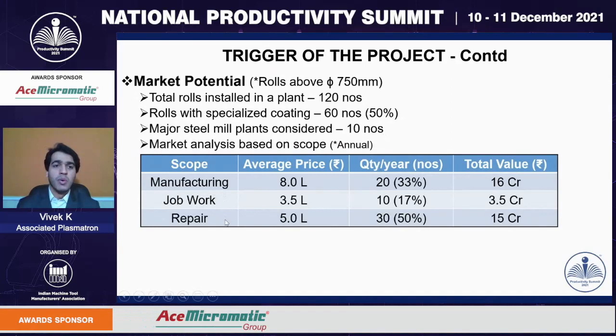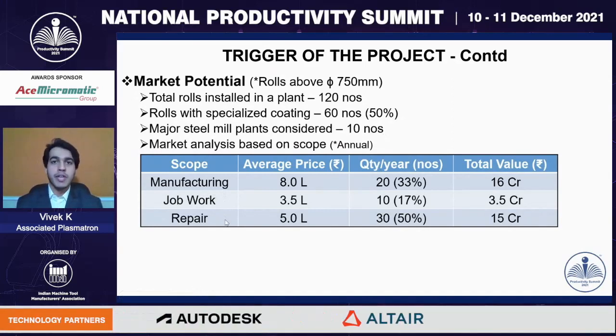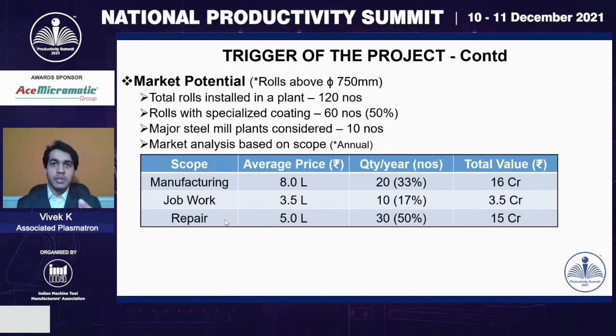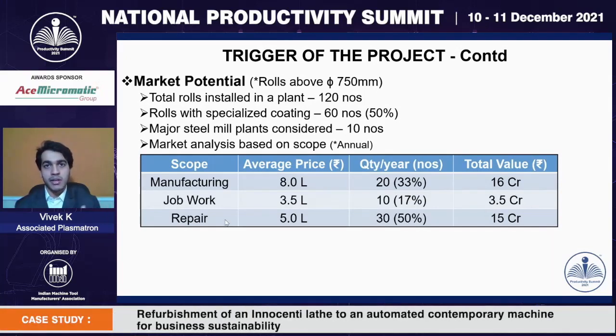So basically, what we do is three kinds of work. First is the manufacturing. These end users directly procure the newly manufactured rolls from us. Second is the job work, where the end user does not directly procure, but might divert the order through an OEM, like a steel plant technology provider, like CMI or so. And the third case is the repair, where the end user will directly send the roll to us, and they will ask us to remove the existing coating and redo the new coating.